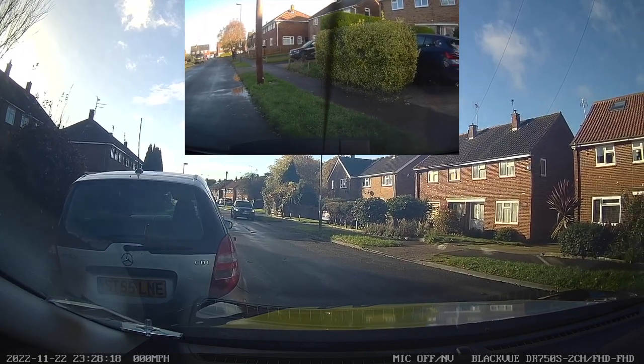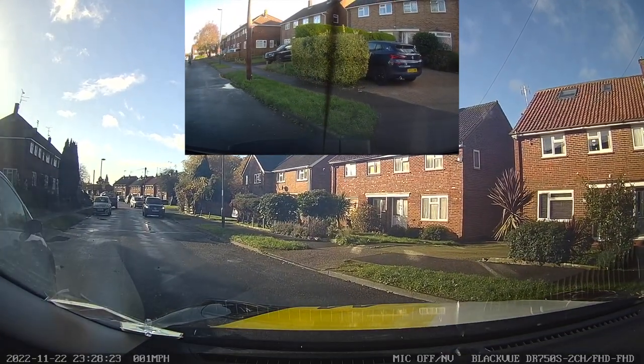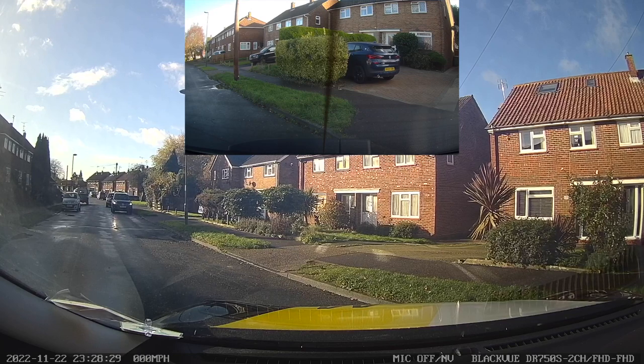They make the correct decision to pull out of the space, but when they pull out, because they're so stressed, they don't check their mirrors or their blind spot to see if it's safe to pull away, and they're given a serious fault for move off safety.